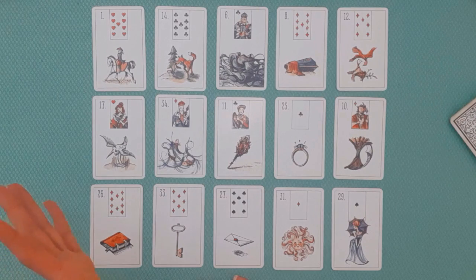So don't hold back, okay? Move forward, go for it. And whatever needs to end, let it end, because you need to seize this opportunity.